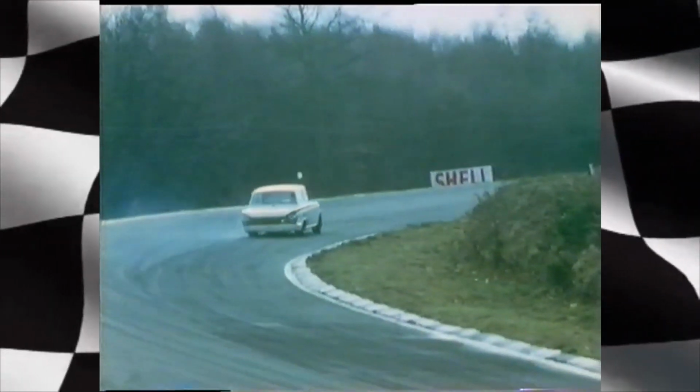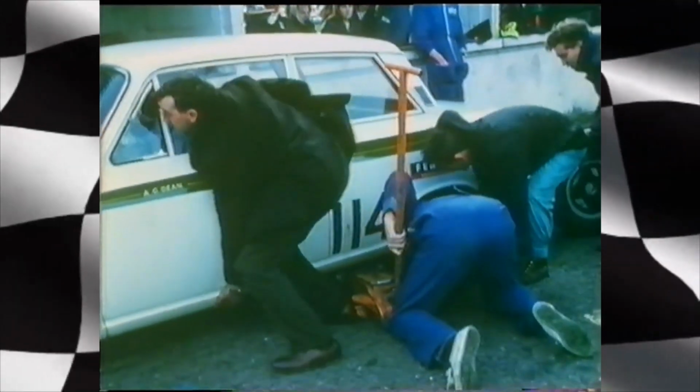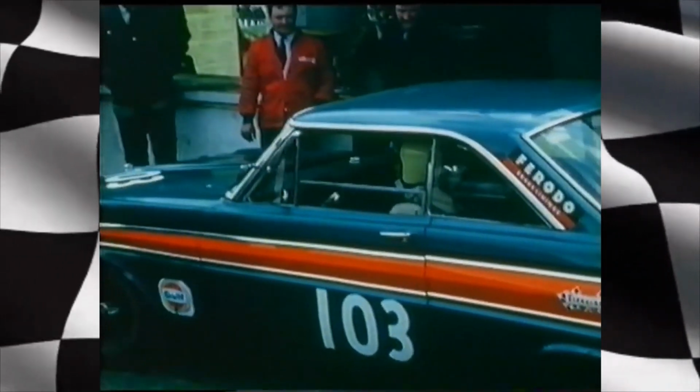Tony Dean still smoking, and into the pits with a punctured rear tire. And the mechanics set about changing it. Now, if the mechanics can change it in time and Dean can finish, he gets another chance in the second heat. Now it's David Hobbs in the blue and orange Falcon in the pits with falling oil pressure. And out again with instructions to take it easy and finish.